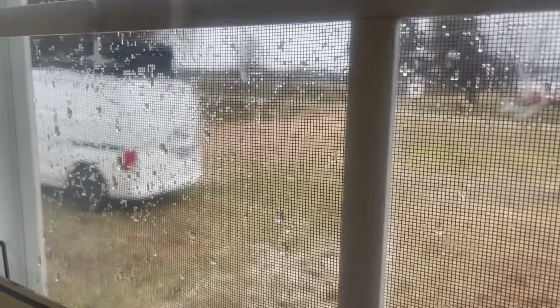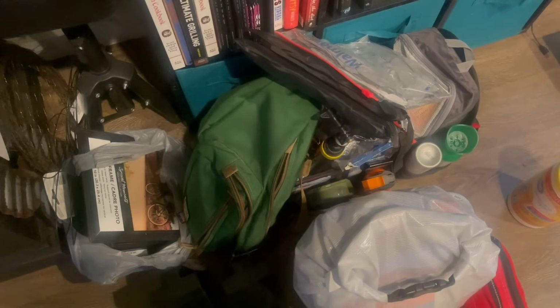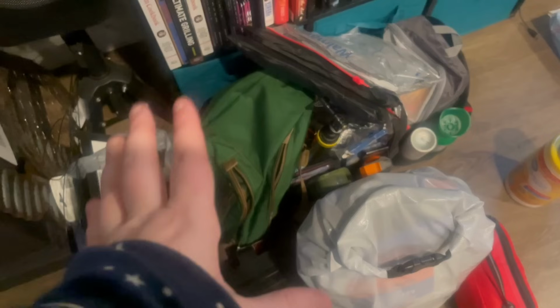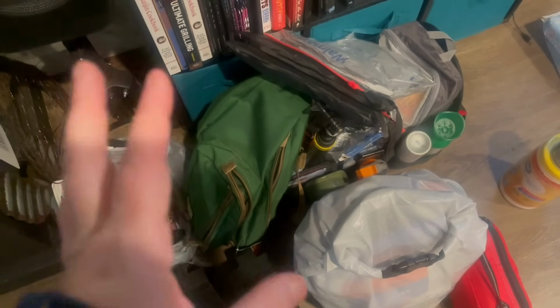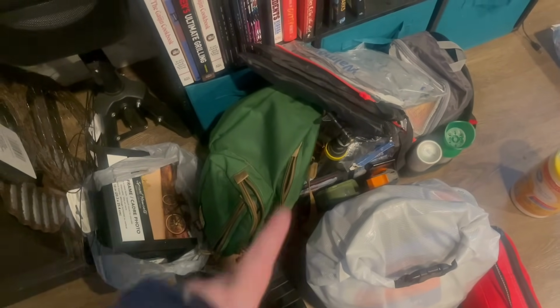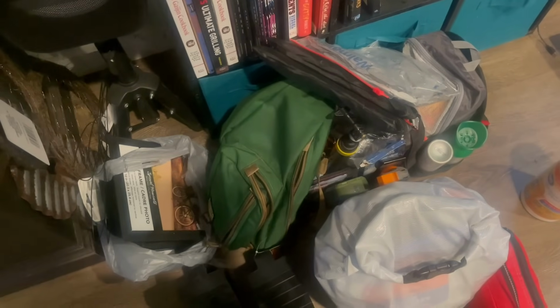Still raining, still raining. So basically what I'm doing is just putting everything that's going to go out into the van in this little spot so that I can organize it. And some of it's going to go up on the roof, some of it's going to go in the van itself. Some of it can actually go into different kinds of storage.